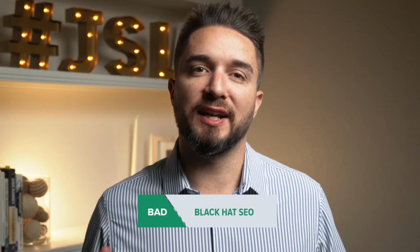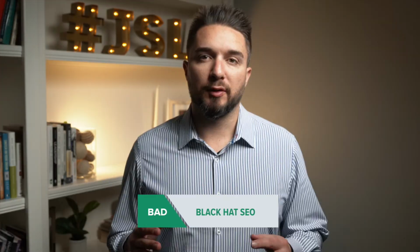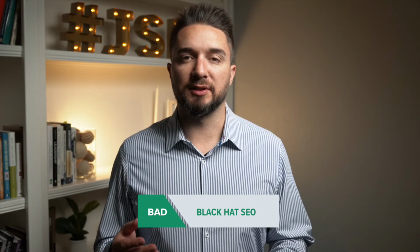Effective SEO takes time, but can have some of the best return on investment if done right. It's also not a set it and forget it type of strategy. It actually requires consistency. Black Hat SEO refers to a set of practices used to increase a site or page's rank in search engines through means that violate the search engine's terms of service.